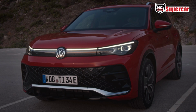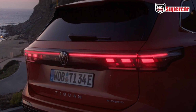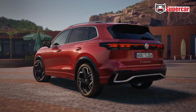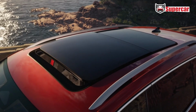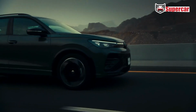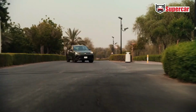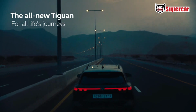Buckle up, because the 2025 Volkswagen Tiguan R-Line is turning heads. And not just because of its looks. Priced between $30,920 and $41,180, this latest upgrade packs serious punch with a 201 horsepower engine and an expanded 652-liter boot space. Yep, it's not just good-looking, it's practical too.